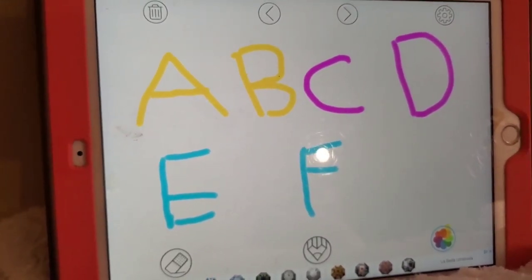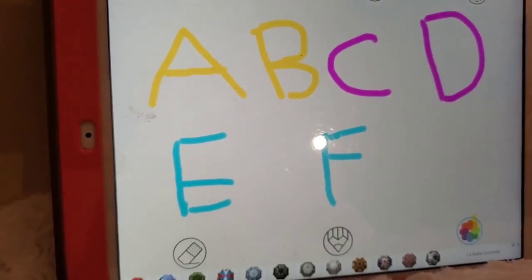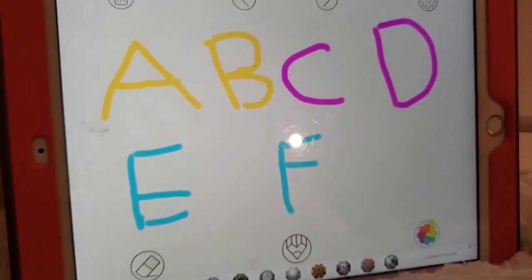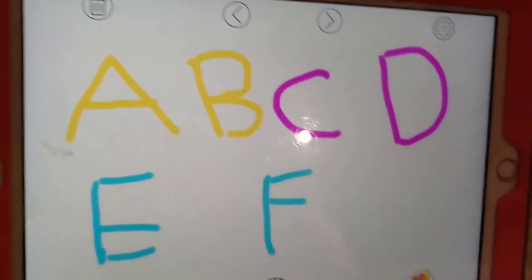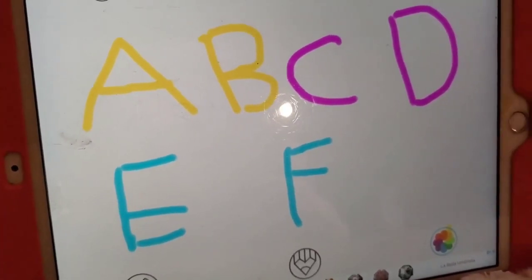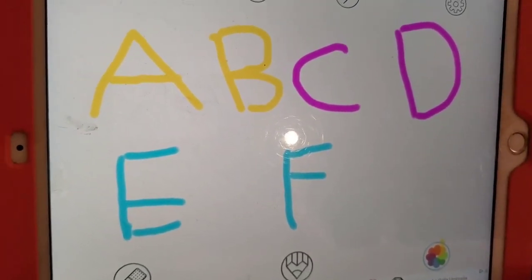Friends. Fang hook. Finger. Fang hook. That's a name. Oh. It's the name of a dragon rider. Oh, a dragon rider. Hook fang. Okay, what's next? A, B, C, D, E, F. There's another name. Hook fang.